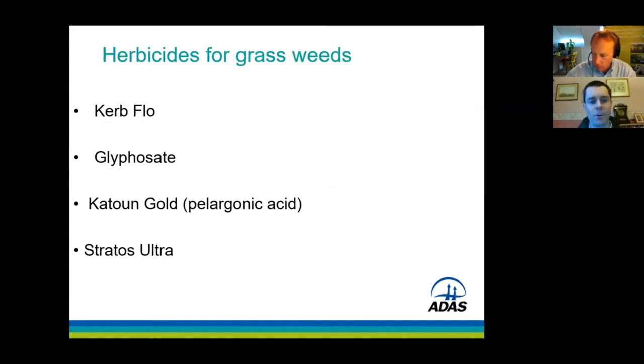So herbicides for grass weeds. You're very lucky in Ireland to still be able to use Kerb Flo in ornamentals. Sadly, we can't in the UK. A good product for use in the winter when conditions are cool. Again, read the product label carefully. It should give guidance, but at low temperatures, it works best. And it's a product that breaks down quickly at higher temperatures, so you need to optimize its use in the winter.